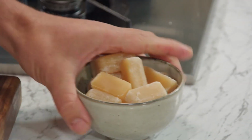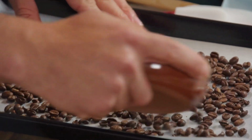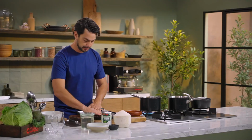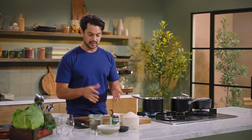First of all, I'm just going to melt all this palm sugar down. I'm going to take these coffee beans and spread them evenly on a tray. And then when the palm sugar is melted, tip it over and make a nice praline. In the affogato, I'm going to do a really cool coconut sorbet. It's completely dairy-free, gluten-free, all of the above. So it's a really nice point of difference to traditional ice cream.